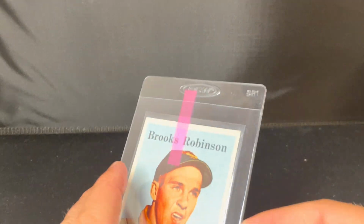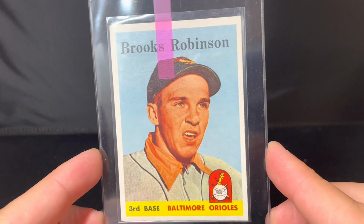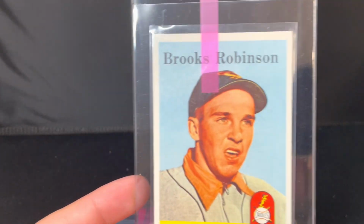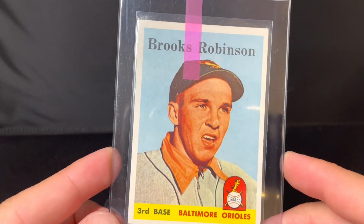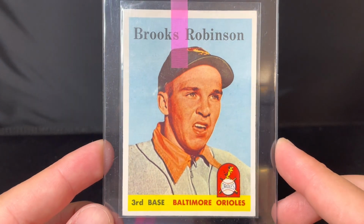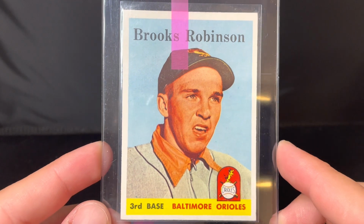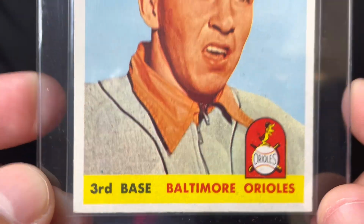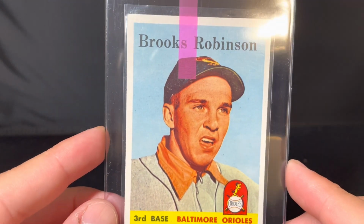This card I just picked up in a trade. I was with my older brother. We made a trip out to Pittsburgh, and I met him in Virginia to make the trip out. We had a bunch of card shops on the way. This one I picked up in a trade, traded a bunch of modern stuff, and found this one in the case for what I felt was a fair price, and it looks like a very high grade. This is a 58 Brooks Robinson.